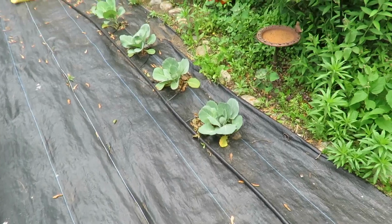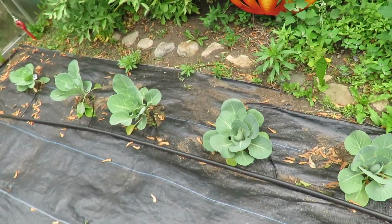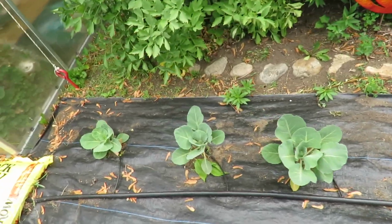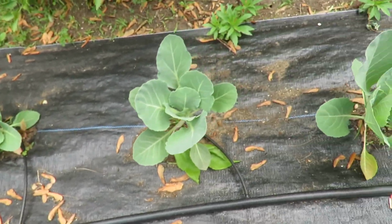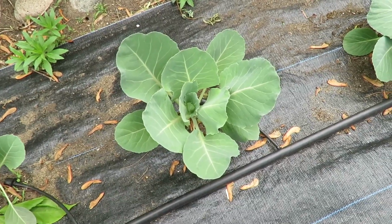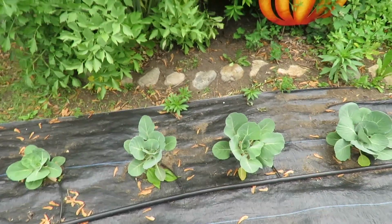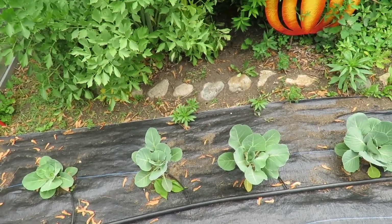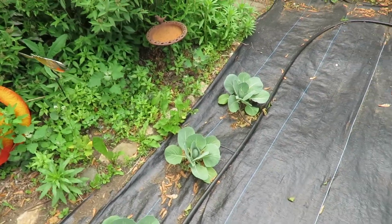Almost forgot these. These are my little mini cabbages, and they're doing very well. Now they're not being bothered nearly as much by cabbage worms. There's not a mark on the leaves, which surprises me. So if the cabbage worms want to eat the other ones and leave these alone, I'm perfectly happy with that. But yeah, they're all doing really well.